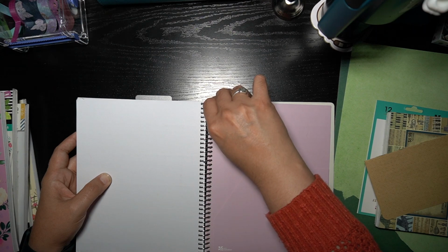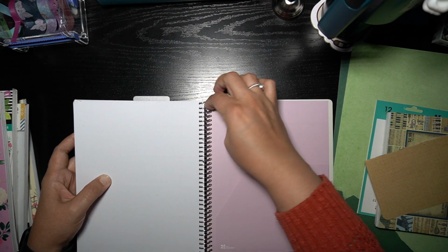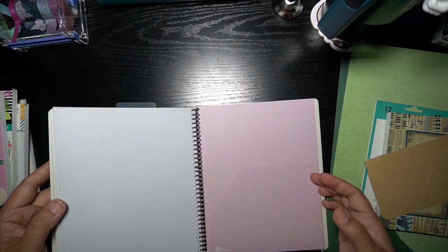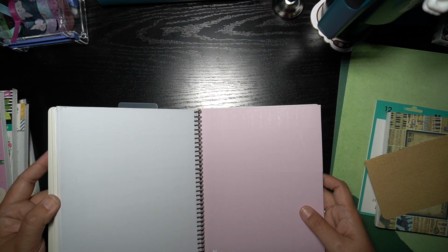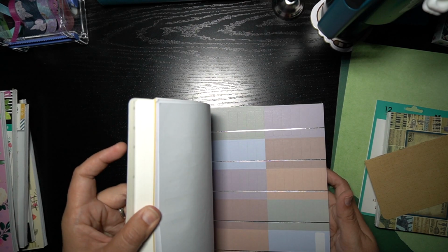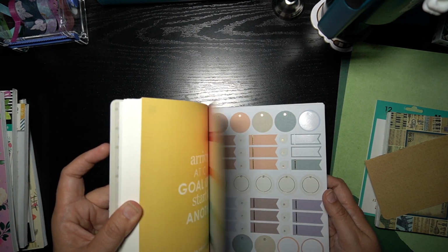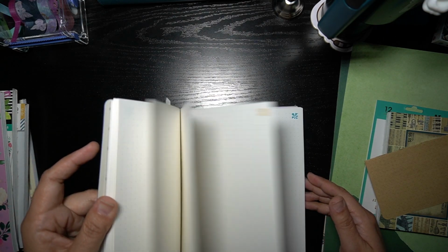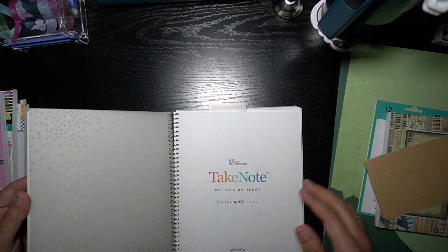I figured, you know what, I could use a folder or a pocket inside my journal. So I went ahead and I snipped that out from an old one, and I did the same for some stickers that I still had left over. So I added it. So why not? And so this is my new journal.